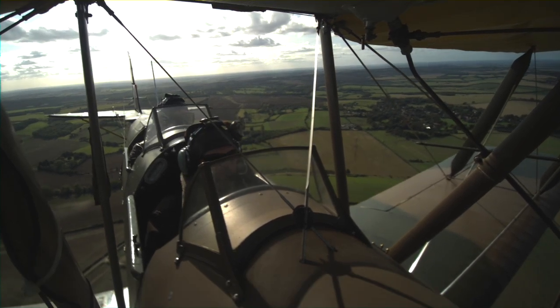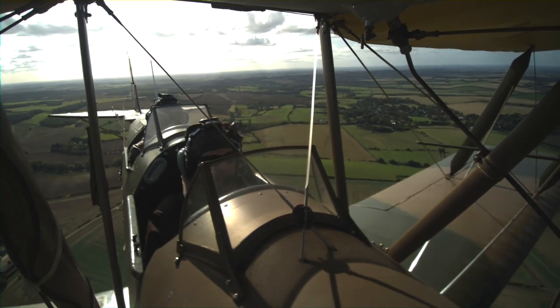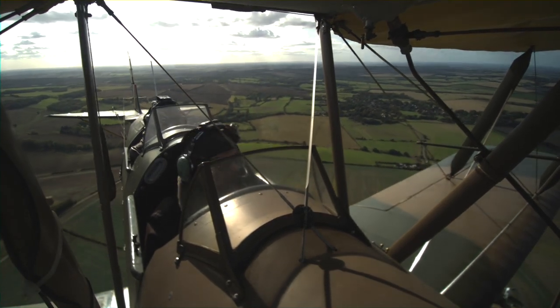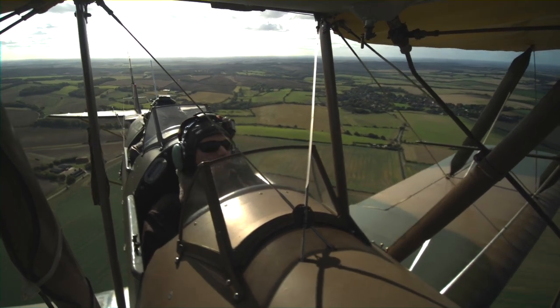And this is the other thing. They just had a Gosport tube. So the Stearmans did have a radio, but the Tiger Moth learned with a tube. Oh, yeah. Literally just between the two headsets. So how they ever learned to fly, I have no idea. I don't know.